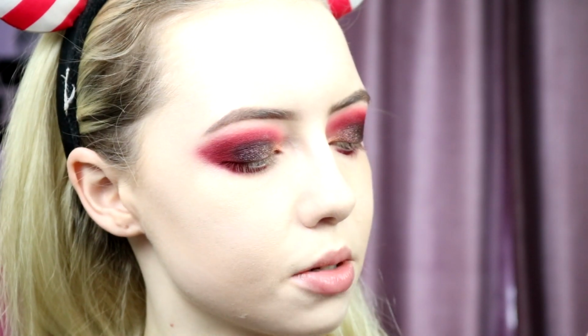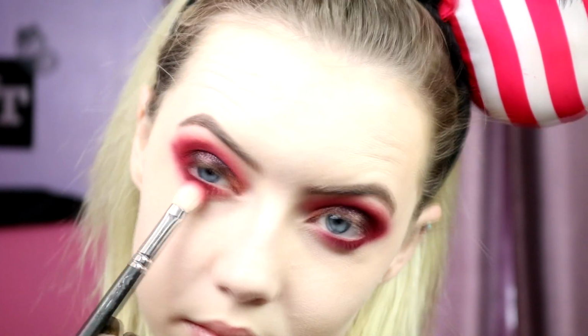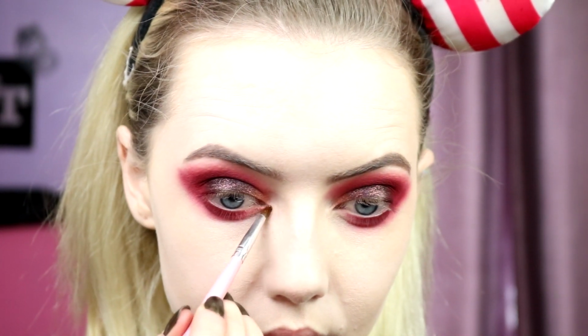Okay, I'm all concealed, I'm all powdered, everything's good. To finish off my under eyes, I'm going to take my 217 and mix these two together, to get a bit of both so it looks more blended, and we're just going to run this along the edge. And then to finish off with shadow, we're going to go back into this coppery shade up here, on a really small little brush, and I'm just going to pop this on this inner portion here.